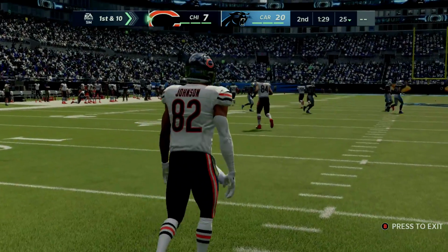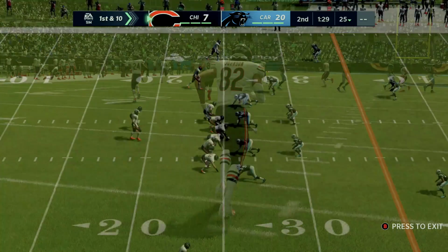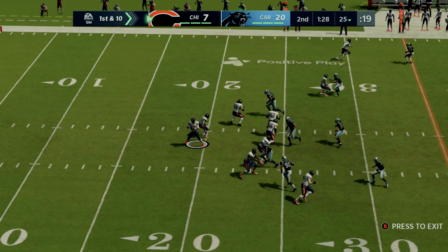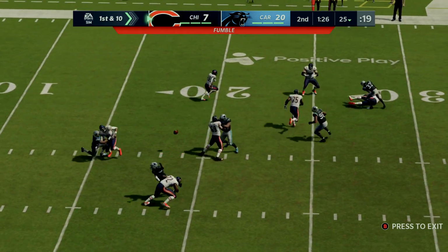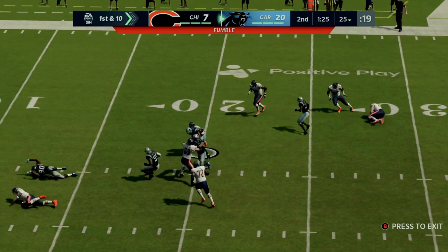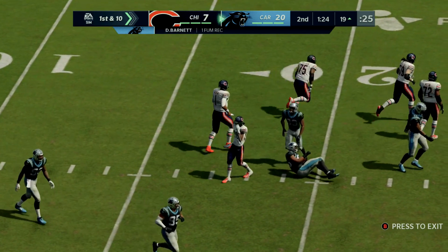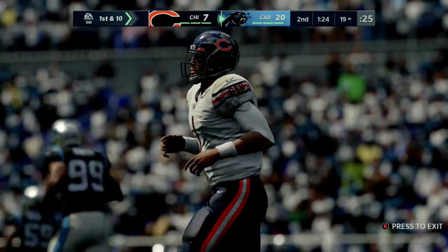Over 1st and 10 at their own 25-yard line. At the line, prepping for their next drive, the Bears offense, and a first half that really has not been kind to them. A late opportunity here to maybe make some plays. He lost the football. It's out. And it's picked up by the Panthers, and down inside the red zone at the 19-yard line.